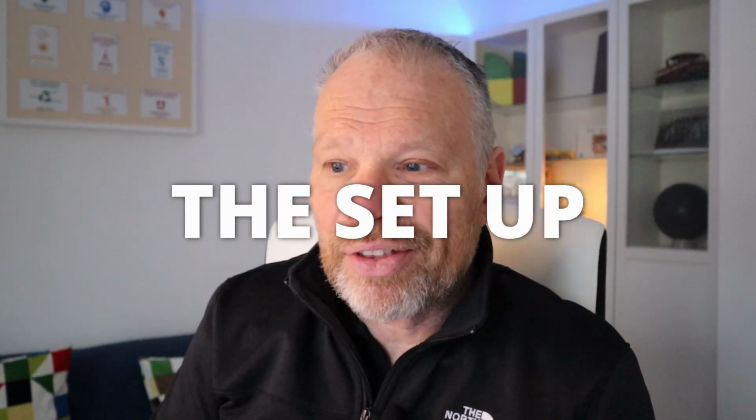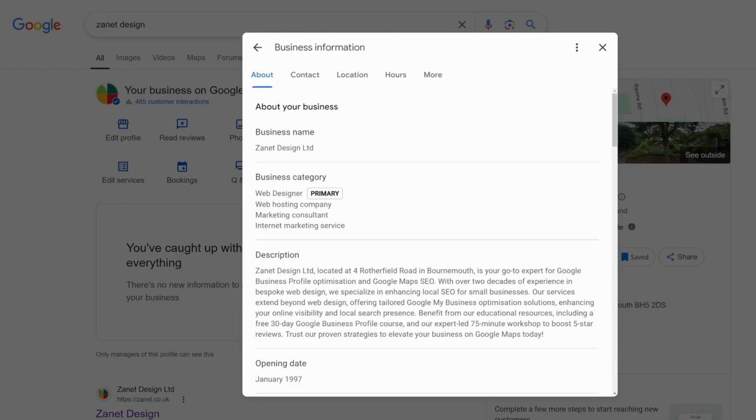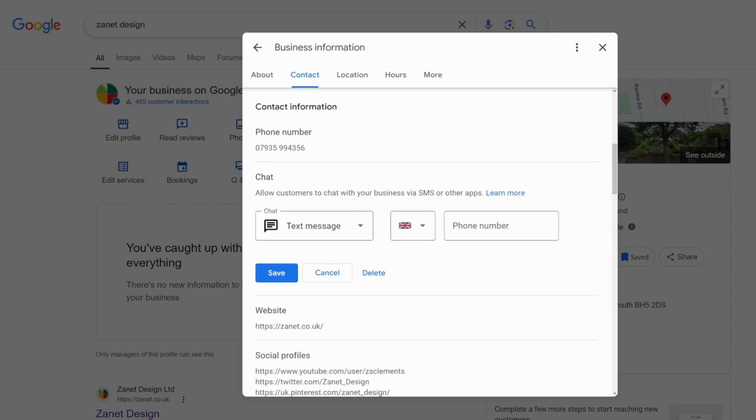Well, let's look at this. I'd say probably you're going to be able to do this in just a few seconds. It doesn't take long at all. So you just need to first of all go into your Google business profile, then go to edit profiles, this little section here, then to business information, and then you're looking for the area of contact. Now there you'll see chats, that's what you're after, and then select the down arrow.